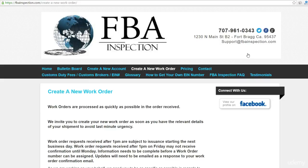Now, once your inventory arrives to FBA inspection, then they will inspect your products and do anything that you mentioned and selected when filling out the new work order form. Then they will request that you send them the prepaid shipping labels and tell them how many units should go into each Amazon FBA warehouse. So basically, you need to pay for prepaid shipping labels from FBA inspection to Amazon FBA warehouses. And then send the prepaid shipping labels to FBA inspection so they can give your products to shipping carriers so they can then ship your products to Amazon FBA warehouses.